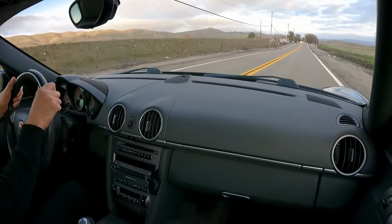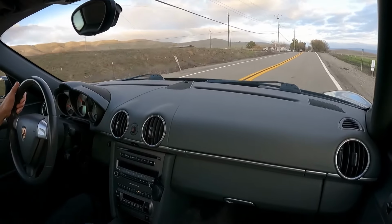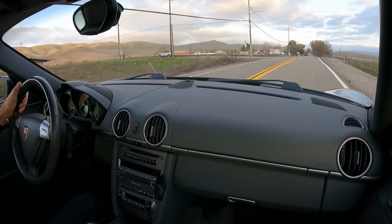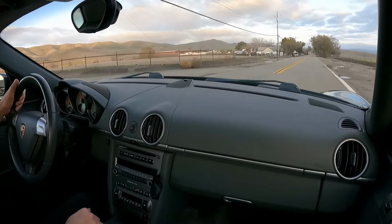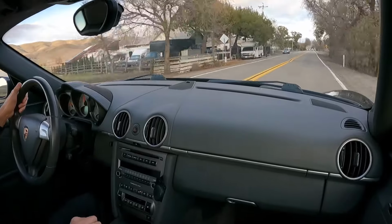So, just touching the brakes again. Pedal feel is good. Not too soft, not too hard. It's progressive. You get bite as soon as you start getting into the pedal. The more you get into it, the more it brakes. Oh boy, one of the best brake pedals I've ever felt. Wonderful.